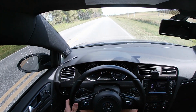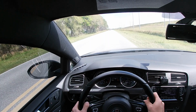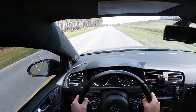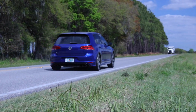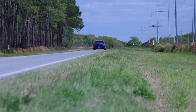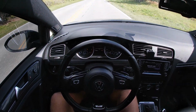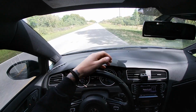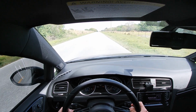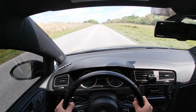All right, guys, I got you a little POV. We're gonna launch. Woo! I'd like to say I'm very impressed with the way this thing drives. All right, we're gonna back her down. Do a second gear 30 roll. Do a little brake boosting here. See if we can get a good brake boost in.